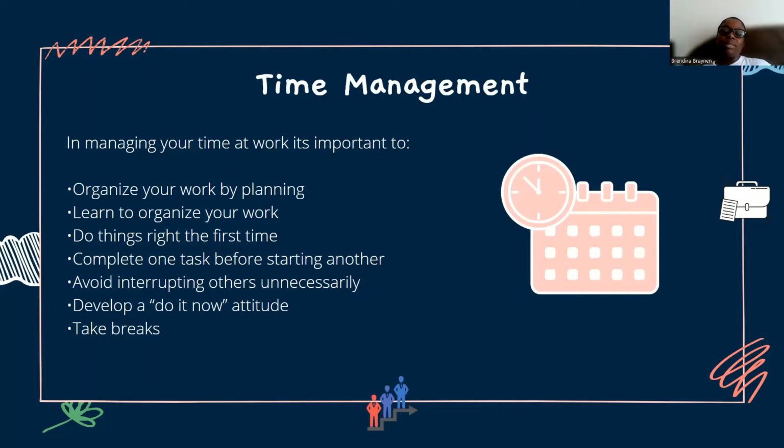You want to complete one task before starting another. Prioritize your time so that you're not starting everything and completing nothing, because that's not being efficient and not a good use of your time if you cannot complete a task. You want to avoid interrupting others unnecessarily. Avoid speaking to others unnecessarily, going out and being distracted. Avoid distractions because they cause you to waste time.